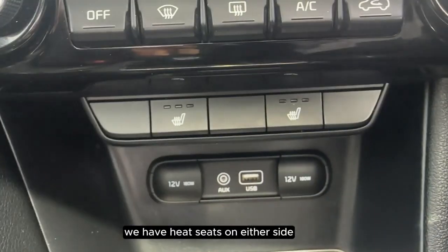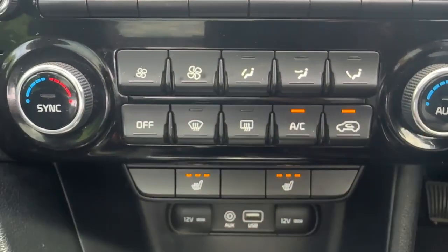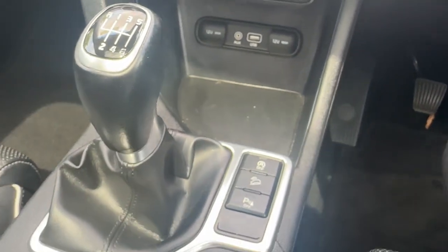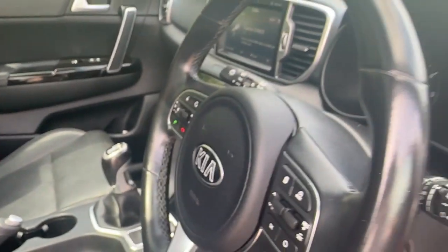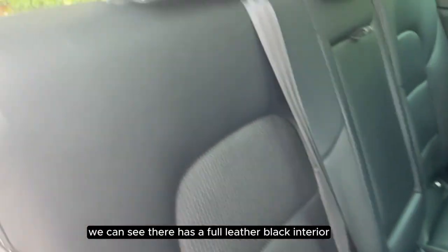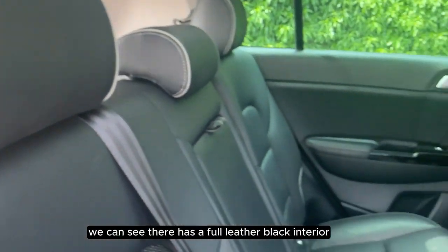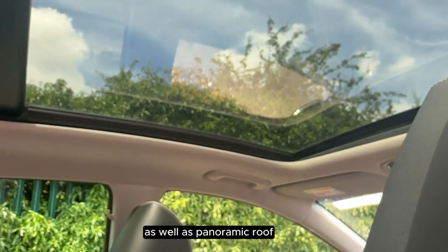We have heated seats on either side. And as we go into the back of the vehicle, we can see that it has a full leather black interior, as well as a panoramic roof.